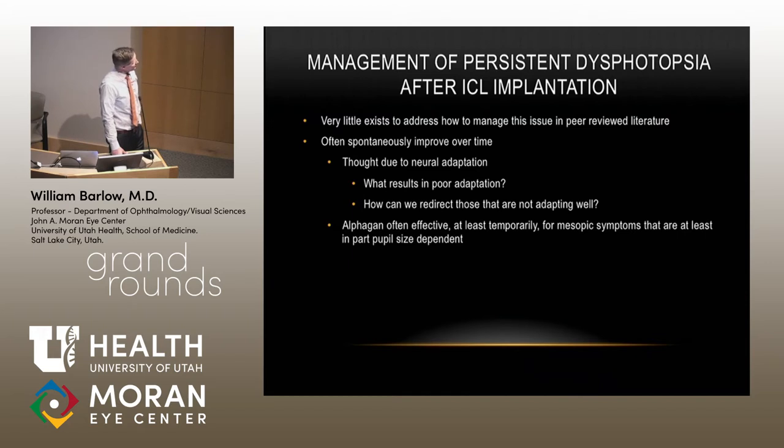This specific issue, of course, glare and halo with any type of intraocular lens, we know with time tends to improve, thought due to neural adaptation, the brain's ability to soften the effects of unwanted visual phenomena and focus on the information that's important to visual processing.